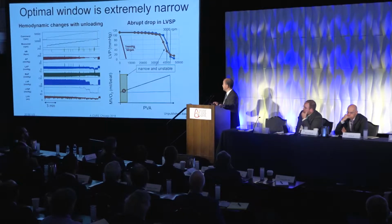One problem is how we choose a target unloading level. This is very steep. This is actually the line I transcribed from here to here. It's very steep. So how do we choose a particular target value? The second one is how to keep that level, by manual adjustment or whatever it is. So we would like to overcome that problem.